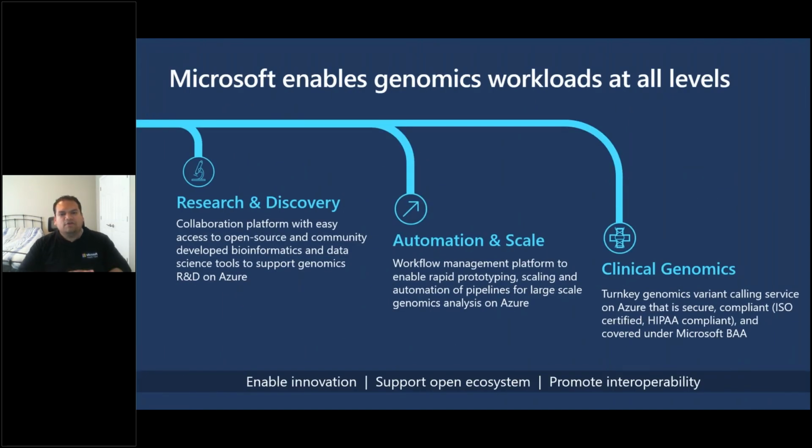Ultimately, Microsoft strives to enable genomic workloads at all levels, starting at the research and discovery phase by building and supporting open source and community-based tooling that enables data science and genomic analysis at the R&D level on Azure, enabling users to then take those workloads and automate and scale those to production levels when they have a locked-in workflow through building out and supporting workflow management platforms on Azure. We've enabled a number of those, and we'll be utilizing one of those today as part of our collaboration. And lastly, building turnkey services for clinical genomics that are secure and compliant for being able to work with the most sensitive of healthcare data.